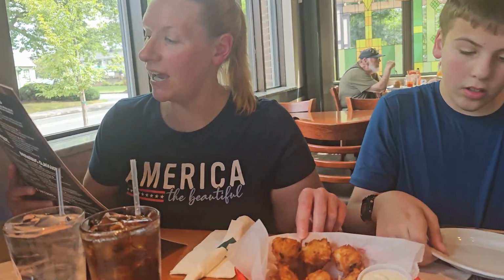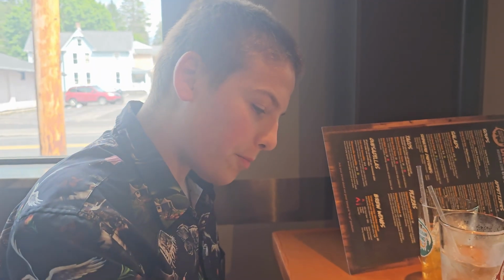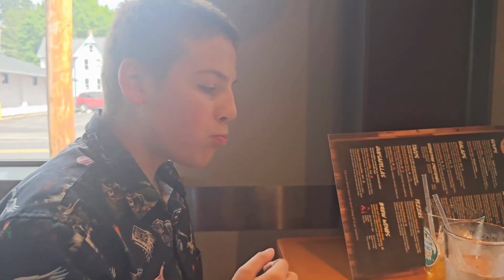So these are tater tots. Shredded taters mixed with bacon, cheddar jack cheese, and scallions, served with gravy. That sounds pretty good to me. I'll taste something. What do you think, bud? I haven't tasted it yet. Go ahead, try it out. That's good. Tell me what you think. Would you recommend it? Mm-hmm. Awesome. Let's see what brother says.